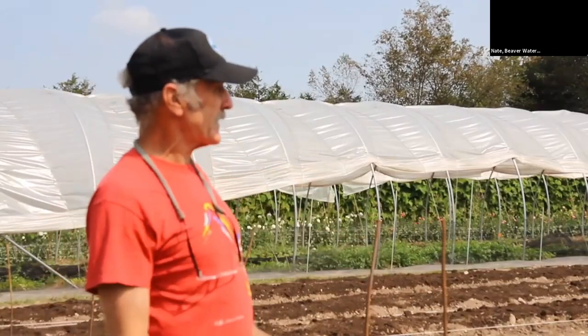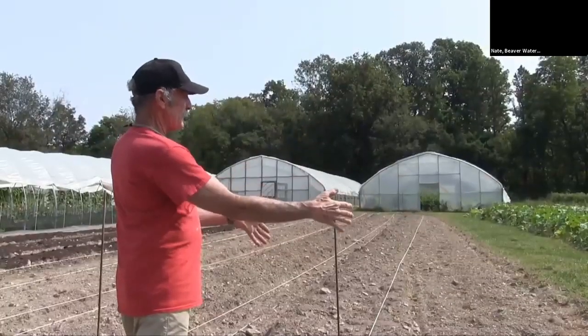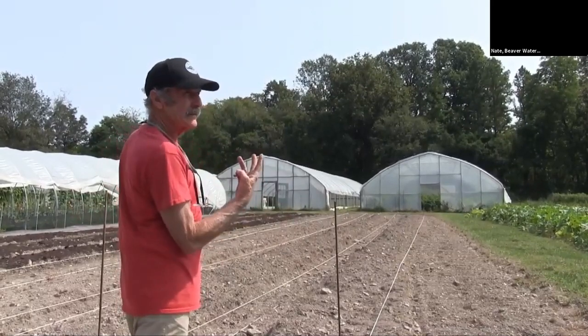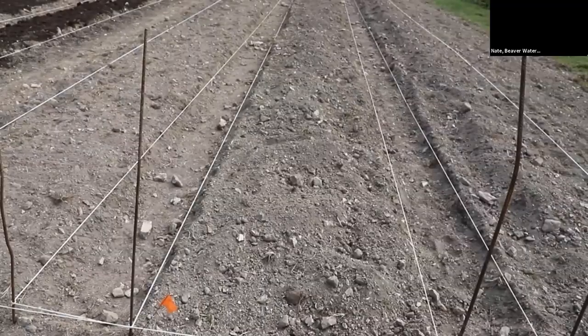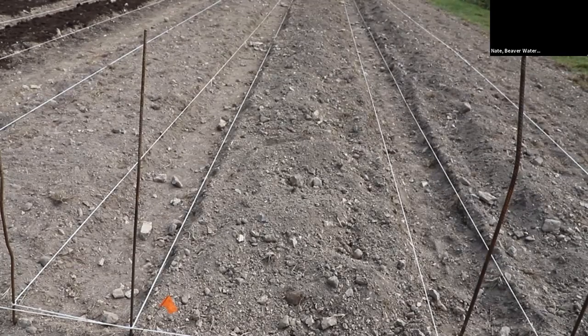So we laid out these beds inside these small tunnels. We have enough room for a 3-foot wide bed, a 4-foot wide bed, and a 3-foot wide bed, just 3 beds inside one of those caterpillar tunnels. And that's with an 18-inch path. That 18-inch path will get a little bit narrower over time. Even if we start with an 18-inch path, it'll tend to fill in a little bit.